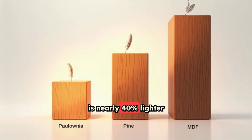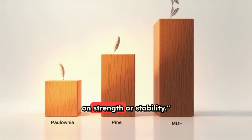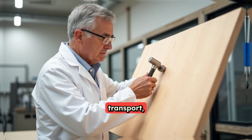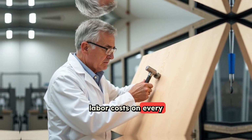Paulownia wood is nearly 40% lighter than traditional hardwoods, without compromising on strength or stability. Its low density makes it easy to handle, transport, and install, saving time and reducing labor costs on every build.